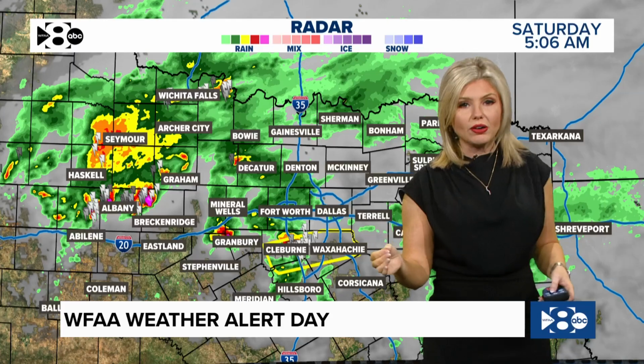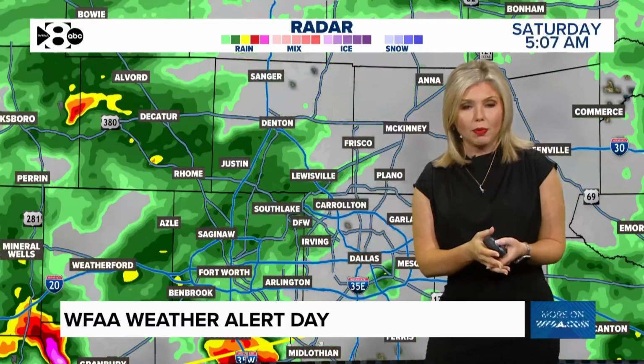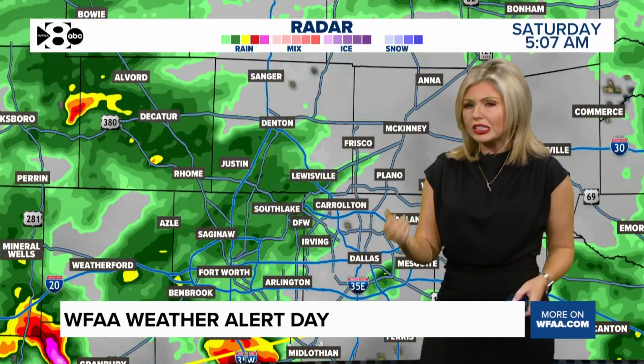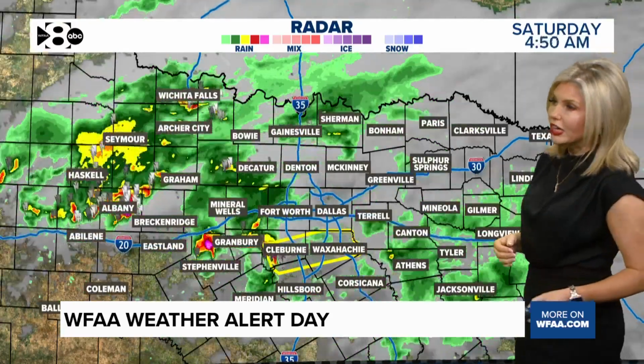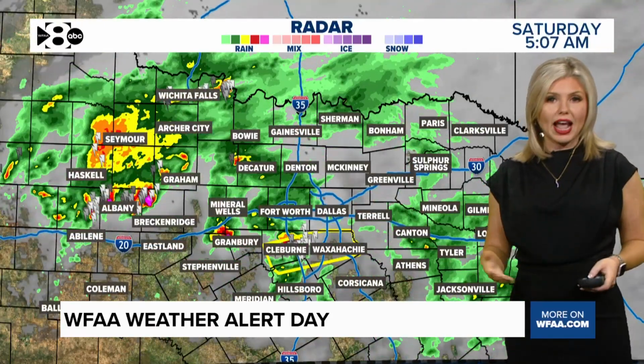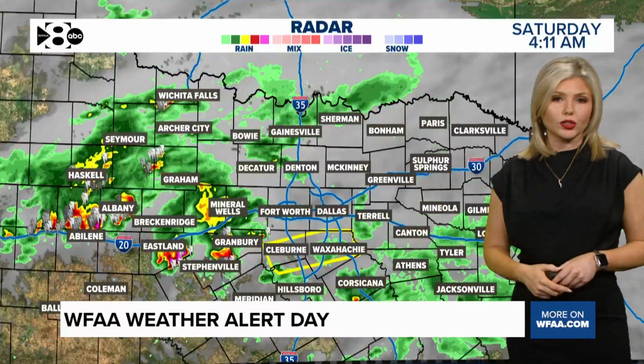So again, we still have that weather alert day, and I went ahead and extended it until 1 o'clock this afternoon because, yes, I think the strongest part of these storms will happen this morning, but there's still a possibility of isolated strong to severe storms through about midday today. I think the biggest impact is going to be up to golf ball size hail, but we just need to make sure that we're staying weather aware, stay updated with the latest forecast, and of course, we're going to put that on our WFAA Plus channel and on social media.